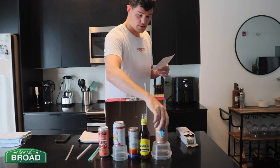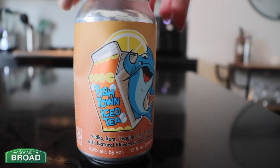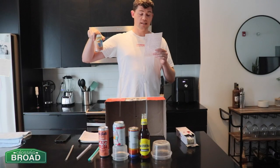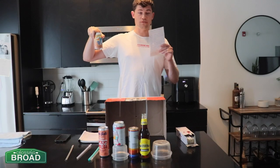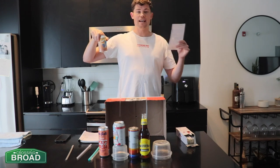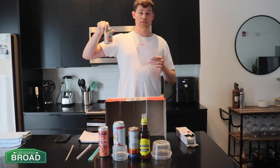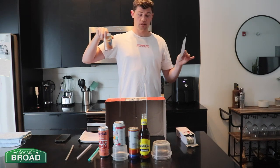And then finally, the young gun. One not many people know about. The one that kind of packs a punch. Now, Fishtown Iced Tea. 9%. Vodka, rum, tequila, triple sec, iced tea, and caramel flavors. All in one small 12-ounce can. This one will put you on your ass a couple in.